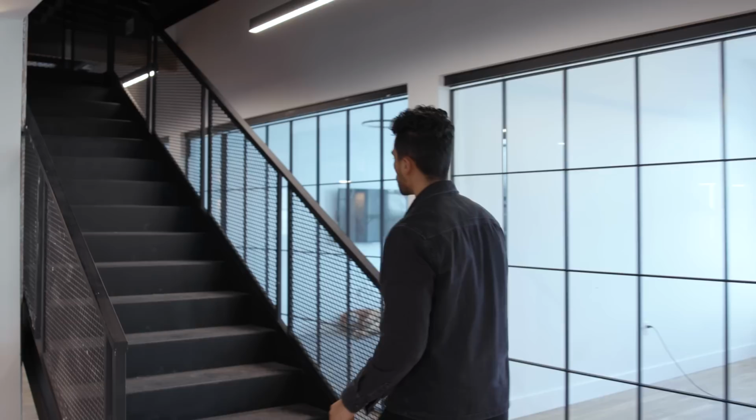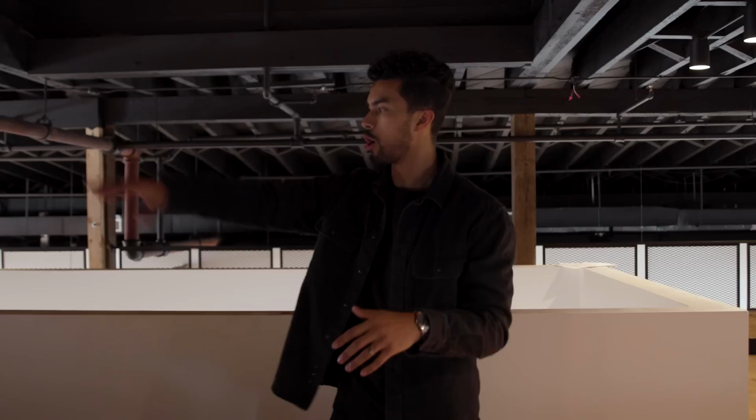So now going upstairs, again, it's really dirty in here because they're still not done. There's still a punch list that they have to go through, but we made the stairs matte black, which I think looks really sick, matches the aesthetic of the entire office. So then we are up here. This is gonna be an employee lounge center. All this is gonna be a seating area for the employees.